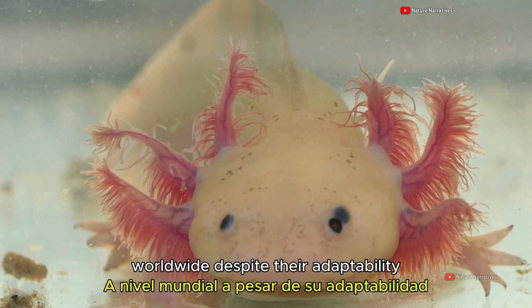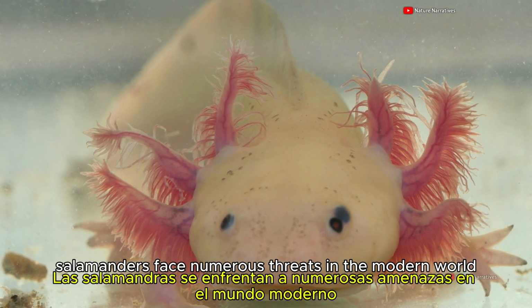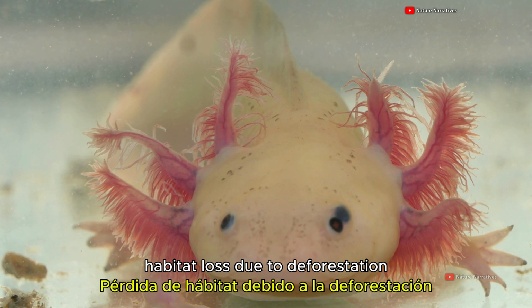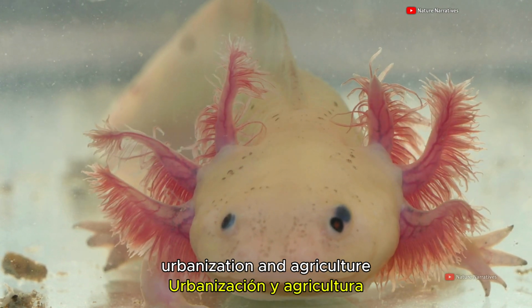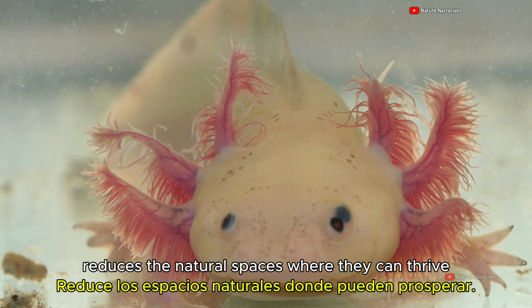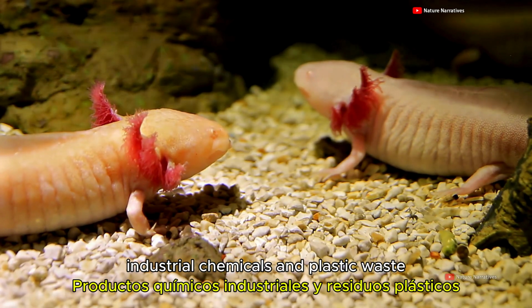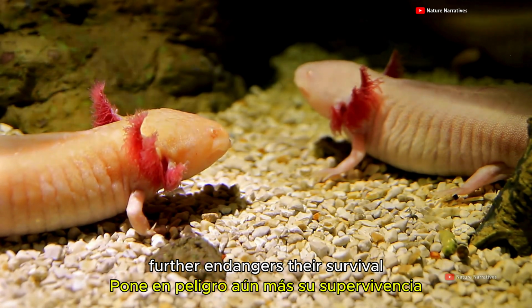Despite their adaptability, salamanders face numerous threats in the modern world. Habitat loss due to deforestation, urbanization, and agriculture reduces the natural spaces where they can thrive. Pollution, particularly from pesticides, industrial chemicals, and plastic waste, further endangers their survival.